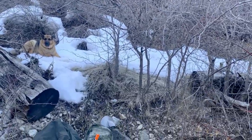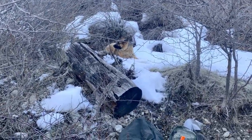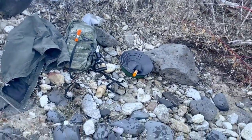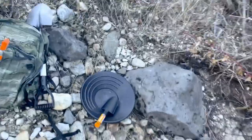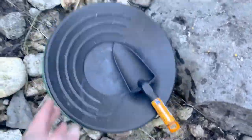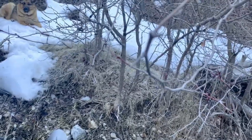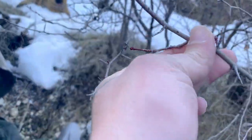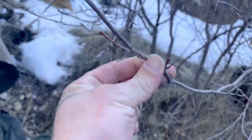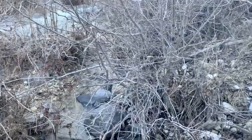Shade reminded me though, clocks are ticking, so let's get this. Got my pan there and got my classifier. Get that all set up and get to work in this. I don't know if you guys have ever seen these, but those are evil. They're all right here trying to get in the spot. But anyways, I'm gonna get to work.